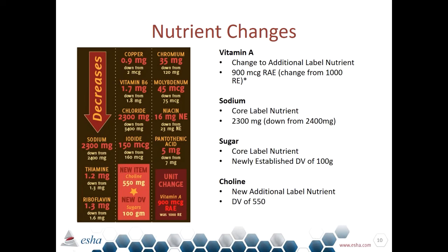The rest of these are considered additional label nutrients, but many have been decreased, such as many of the B vitamins, including niacin, riboflavin, thiamine, and pantothenic acid. Sugar, as mentioned previously, is a core nutrient that didn't previously have a daily recommended intake, which is now set at 100 grams.